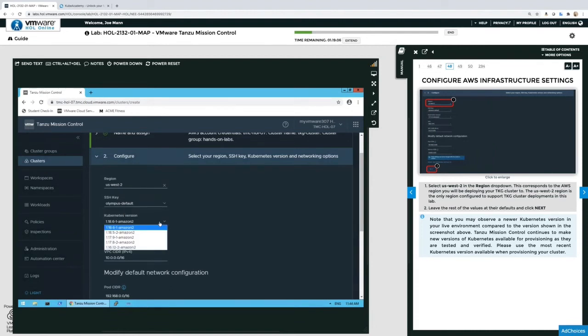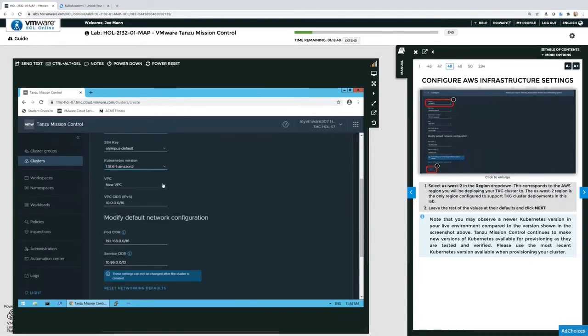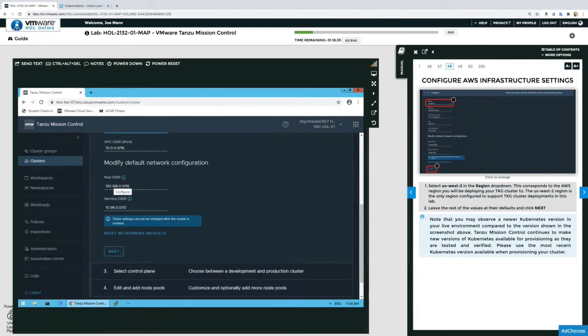We can also choose the Kubernetes version that we want to deploy. We support N-2 for minor releases of Kubernetes, so you can do 1.18, 1.17 or 1.16. We're going to choose the most recent here. You can deploy into an existing VPC if you like, or TMC will utilize the CloudFormation template to create a new VPC. We can specify the VPC CIDR if we want to. I'm going to leave that by default. We can also specify the pod and service CIDR of the cluster if we want to as well, but I'm going to leave that by default as well.